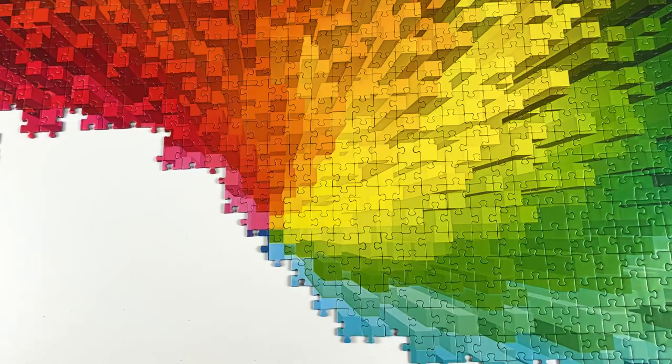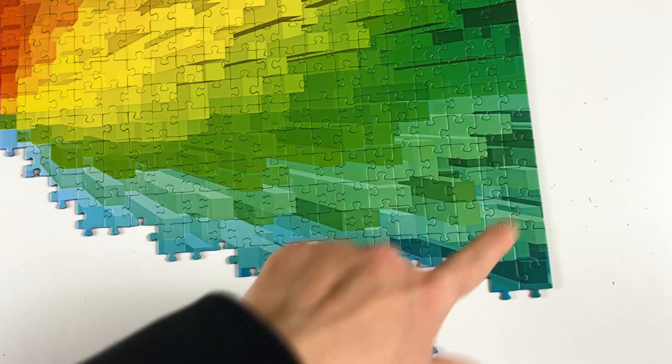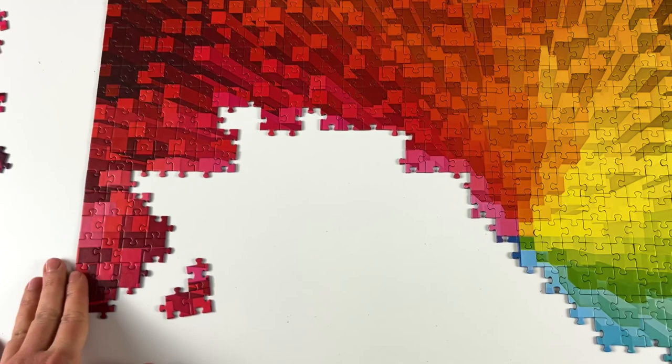I am still noticing some colours come a little easier, so the oranges and yellows, and then these turquoises into the blues are starting to come together quite easily as well. So yeah, I'm really, really pleased. It's looking so gorgeous. What a lovely, lovely puzzle. And I'm just thoroughly enjoying it.